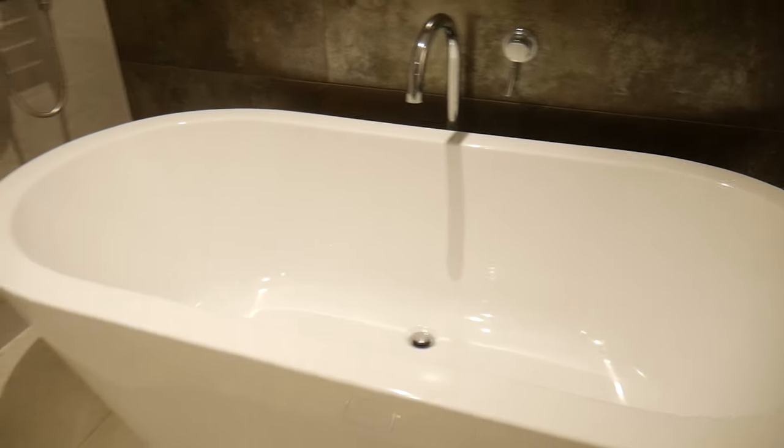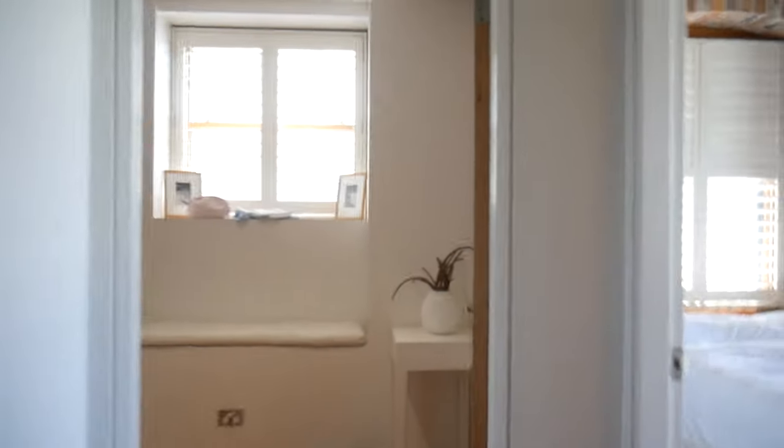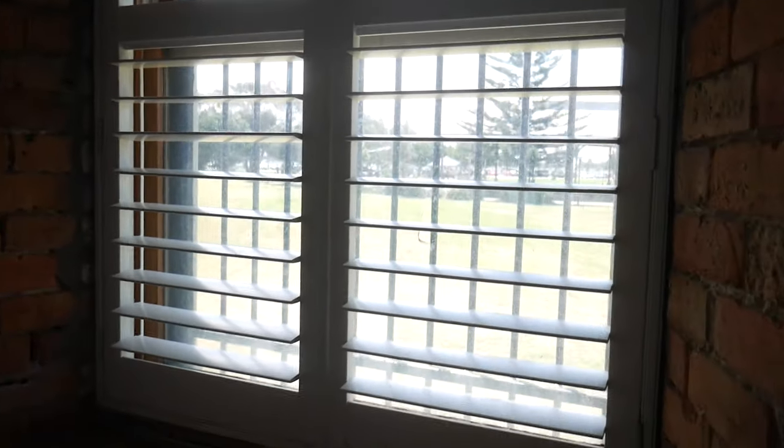Look at this bathtub. Looks so nice. Then you've got a little toilet. Nice shower. Then here are the two other bedrooms. If you come in here, here is another room. And then the last bedroom is this. So it's pretty nice and you've got a good view out here.